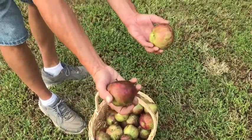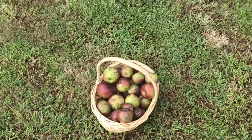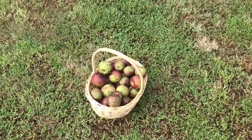Yeah, there is. Those two are big. Few pretty good sizes. Yep. I'm going to take the rest of them and peel them and cut them up and put them in the freezer because I can't have those right now. Even though I would like to eat that whole basket full.